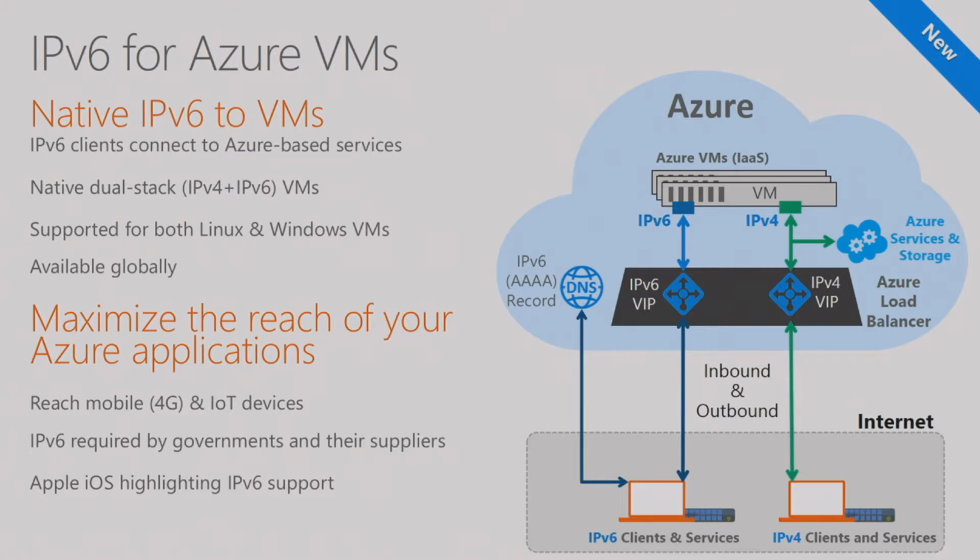I'm also proud to announce that now we have IPv6 in Azure. So in Azure now, you can take load-balanced entry points in a load balancer, and they are native IPv6 load-balanced IP addresses. So clients can connect directly to Azure-based services that are IPv6 now. This is available globally in our network, in all our markets. And you can actually now have native dual IPv4 and IPv6 stacks here. This is not a smoke and mirror, if you will. This is a true IPv6 system.